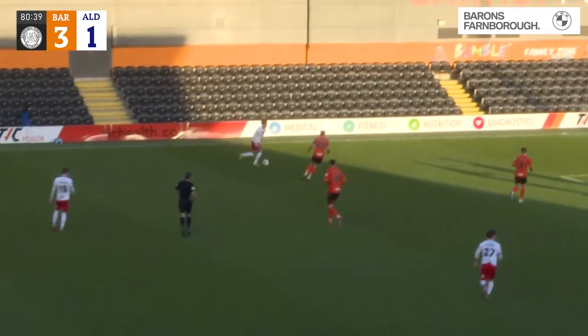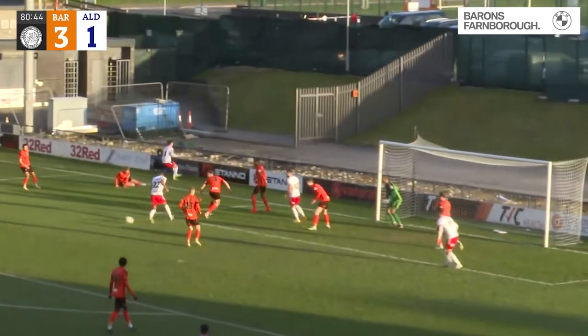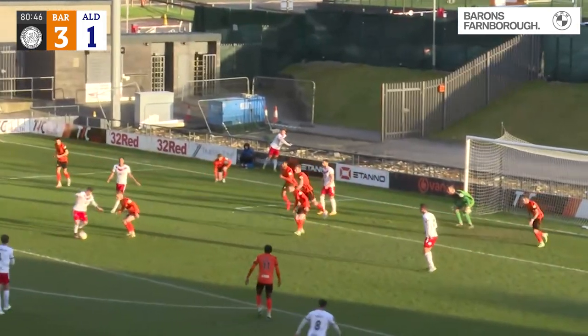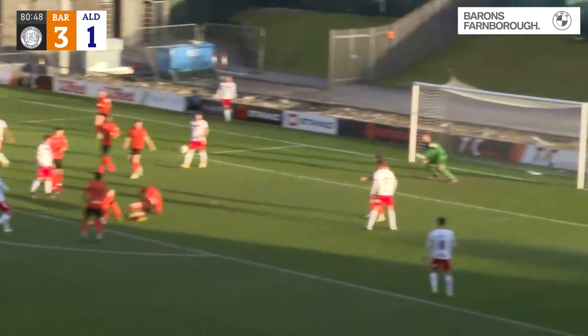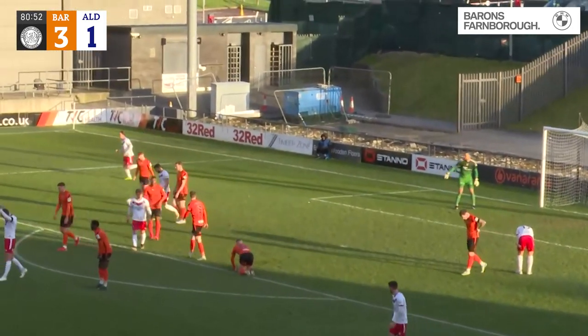Here's Glover down the left-hand side to the edge of the penalty area. Can he get his cross in? He drags it back. It's half cleared as far as Willard. Willard picks it up, edge of the area, sets it for Partington. Oh. Partington shoots left-footed, doesn't hold anything back, but misses the target.